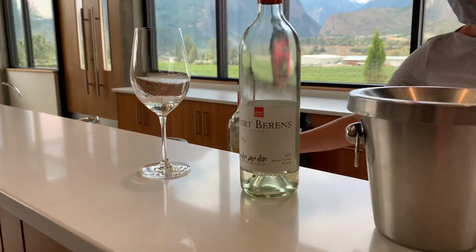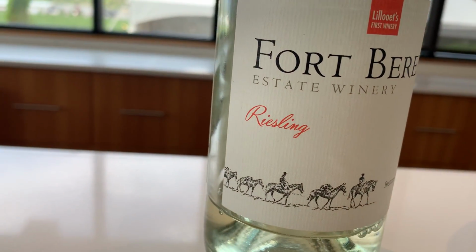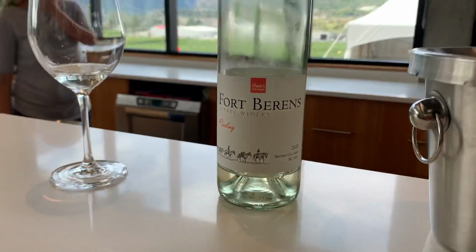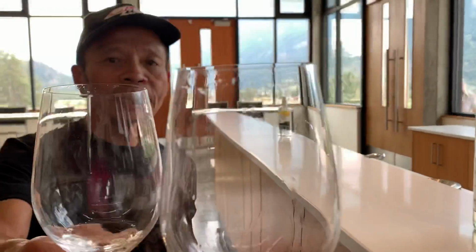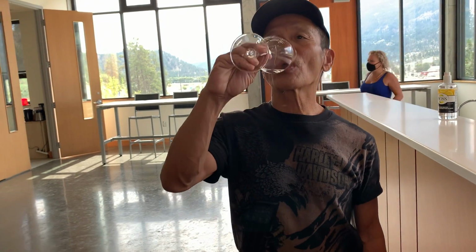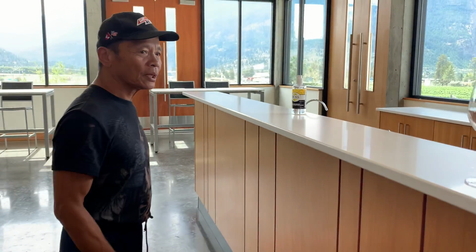So this one is Riesling. We'll try this one. It's a little bit sweet. Three white wines. Fort Berens, British Columbia. Very good. So that's it.